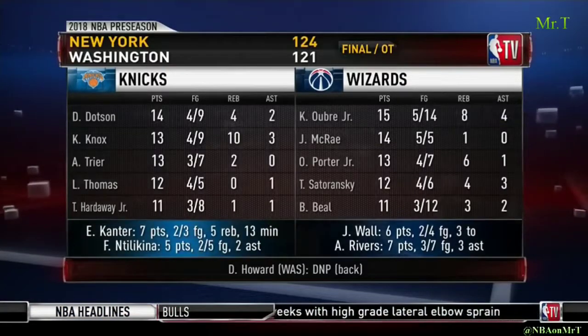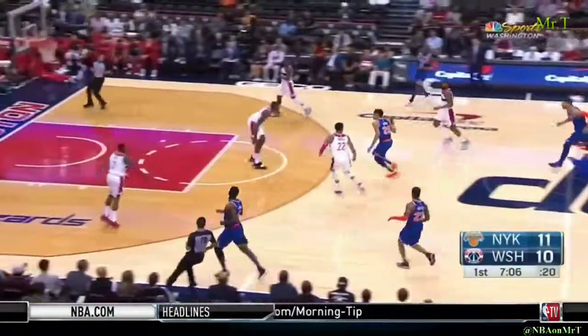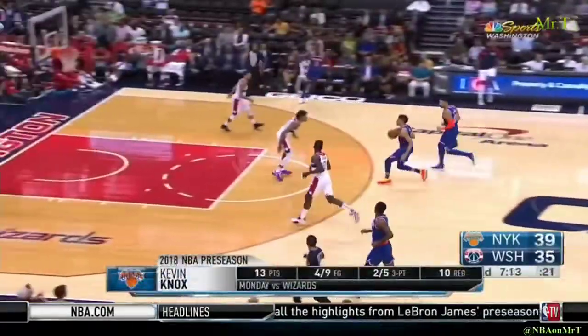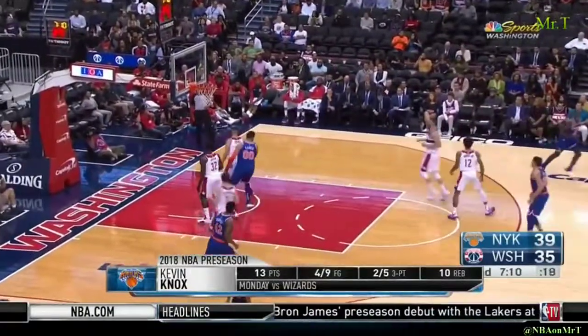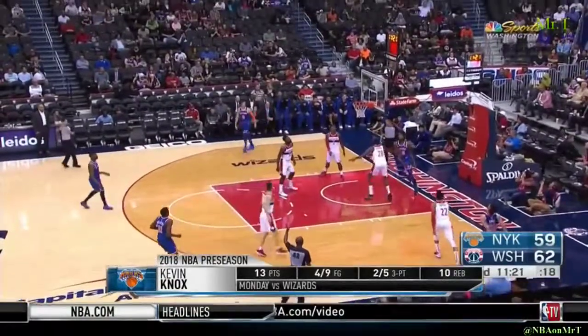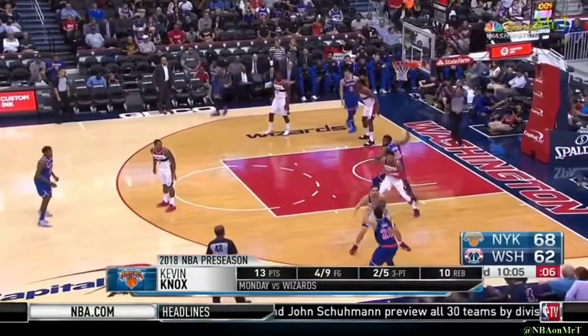How big a difference will he make, especially alongside a healthy Kristaps Porzingis? I mean, as long as Porzingis is healthy, you just love this 1-2 matchup because both of them have great size. They have great skills. Kevin Knox can rebound the basketball. Kevin Knox is bigger than I thought, Kristen. Yeah. And definitely, if you're watching, it's a total package. I mean, he can drive it. He can shoot it. He shot it in Summer League. And what I love about it, he has guard skills, but he has the size of a power forward. And that combination is going to bode well for him for a long time in this league because he can play multiple positions.